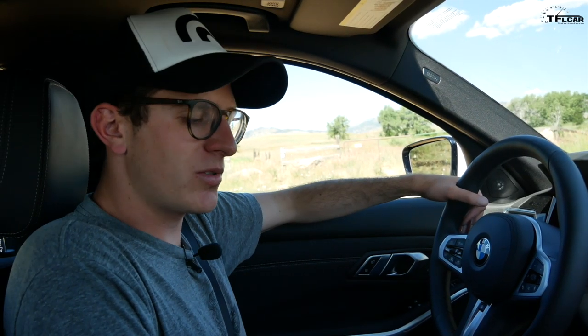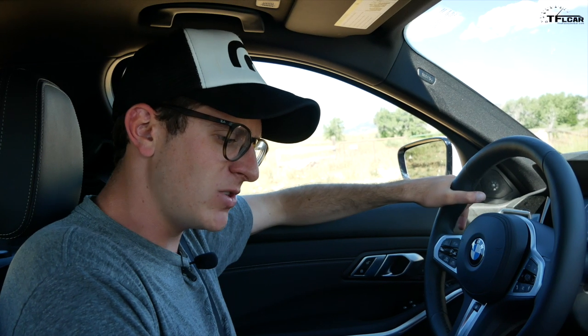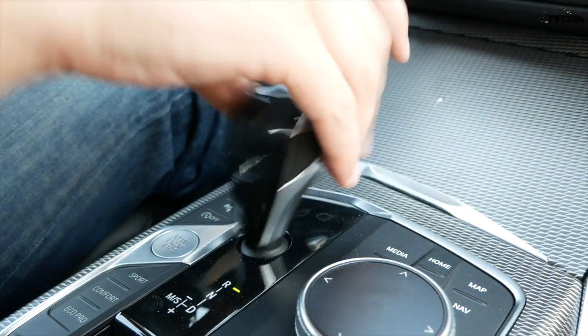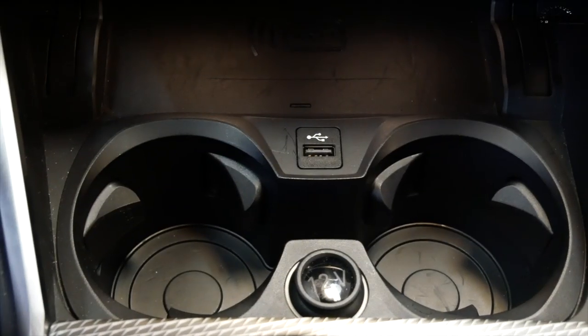The shifter in the new 3 Series is a little bit trickier than that old one. It always returns to a middle position, and you have to grab this little lever to put it into drive and reverse. It takes a little bit of practice to get used to, not quite as simple, but it does take up a lot less space, which means I've got cup holders. And on a hot day like today, having cup holders is better than not having cup holders, so I'll take the new shifter in exchange for cup holders.